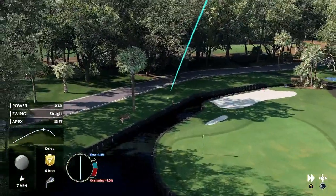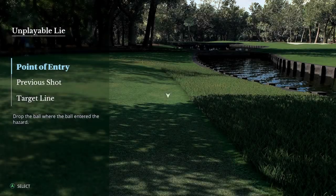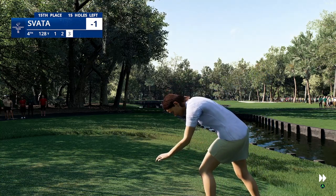That is left, and that is trouble. Oh, that was just never online, and it will be into the hazard here left of this par 3 green. So now she'll take her drop and get set here to play her third.